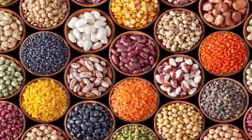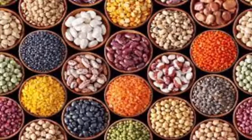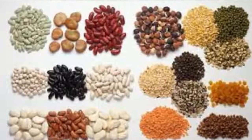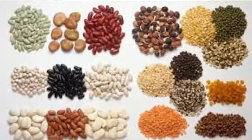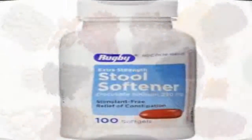You can also supplement your fiber intake with over-the-counter fiber sources such as psyllium husk, Metamucil, or Citrucel. Increase fiber in your diet slowly to avoid increased gas. If increasing fiber intake does not help with your constipation, then you may want to consider incorporating a stool softener, such as Colace, as a short-term solution.